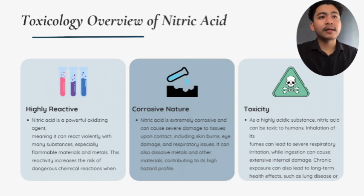As a highly acidic substance, nitric acid can be toxic to humans. Inhalation of its fumes can lead to severe respiratory irritation, while ingestion can cause extensive internal damage. Chronic exposure can also lead to long-term health effects such as lung diseases or skin sensitivities.